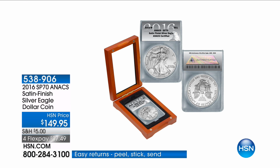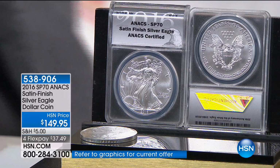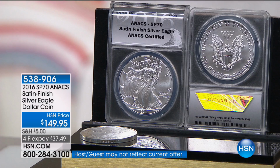I guess I shouldn't have favorite coins, but I do. And I'm not talking about, well, this is one of my favorite coins, 2016. This is one of my favorite coins of all time. Really? And it's one of those coins, and I think you and I have sold this in the past. And I call it a fall between the cracks coin.